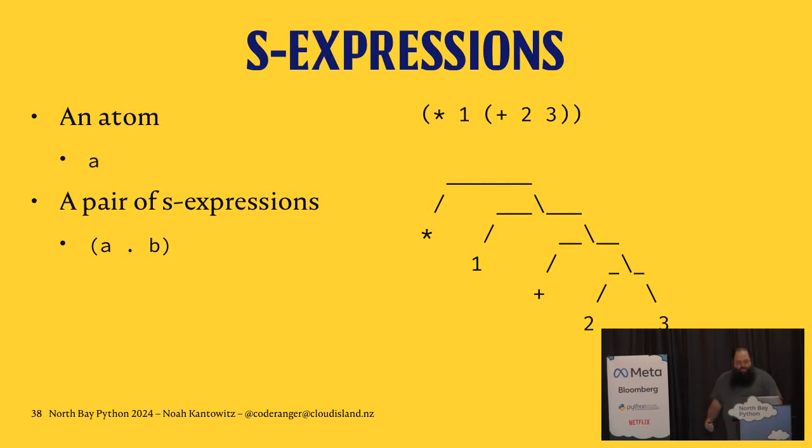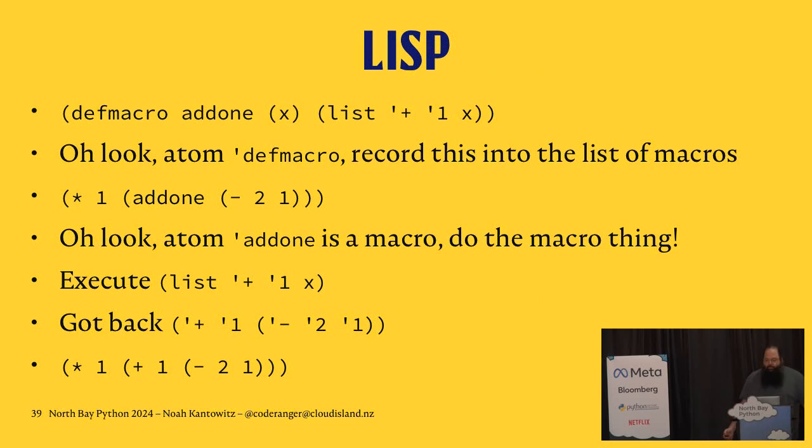Lisp does do this, but it's far, far simpler. Every piece of code turns into one of two things, either an atom or a pair of other things. Compared to Python, this is just the barest bit of structure, but it also means that macros can do almost anything you want as long as both the input and output are S-expressions.